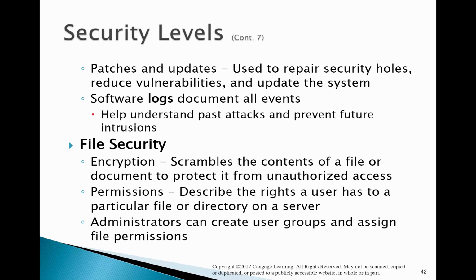File security: the administrators can create user groups and assign file permissions, and that's what needs to happen. The administrator does not need to give everybody access, including the administrator. It should take 2 or more administrators in order to approve an administration. It's kind of like having 2 keys to a lockbox. It takes both keys to get in. That person needs cross checks, checks and balances.